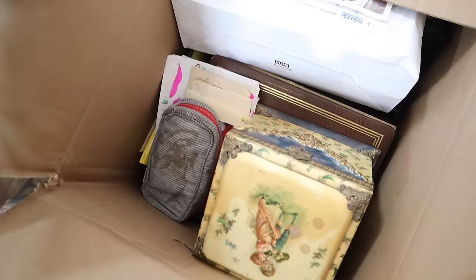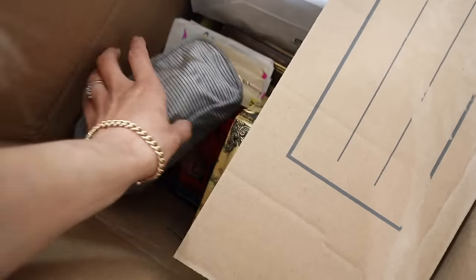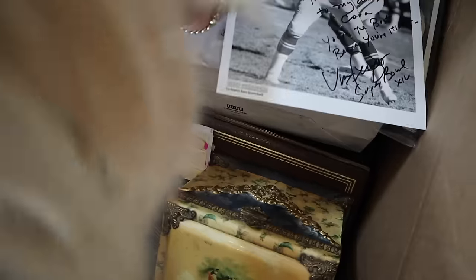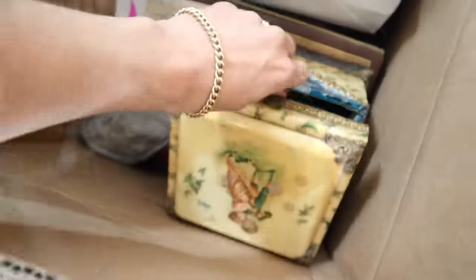Ooh, this is my baby album. This is my mom's golfing stuff. This is Annie, her dog. I don't know who this is. Annie's in there. I'll go put that near my mom. They can hang out today.